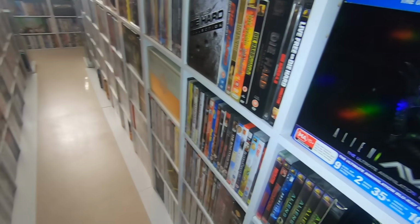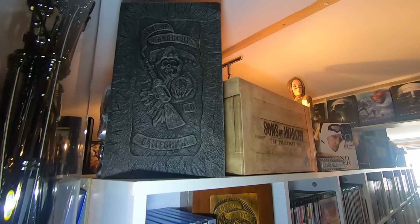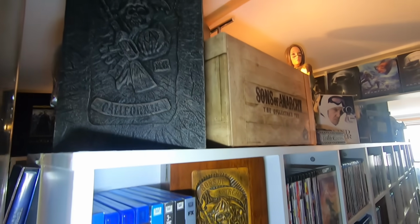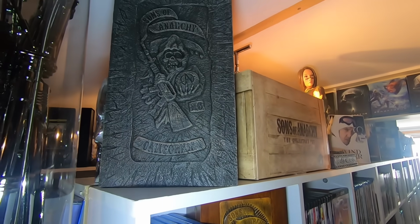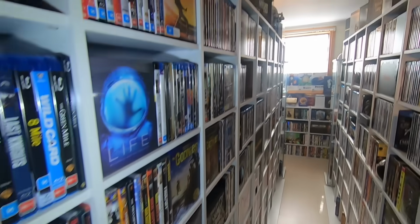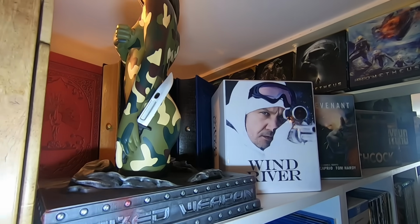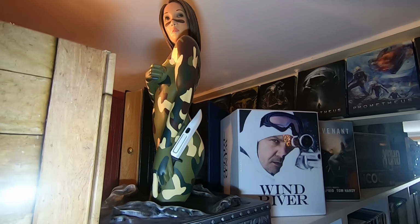And along this side, up at the top, we've got the Sons of Anarchy complete collection TV series. A couple of editions there of the table in the clubhouse, so they're very cool. And we've also got Maggie Q, again another Nameless Media bust for Naked Weapon, so she's looking very nice there.